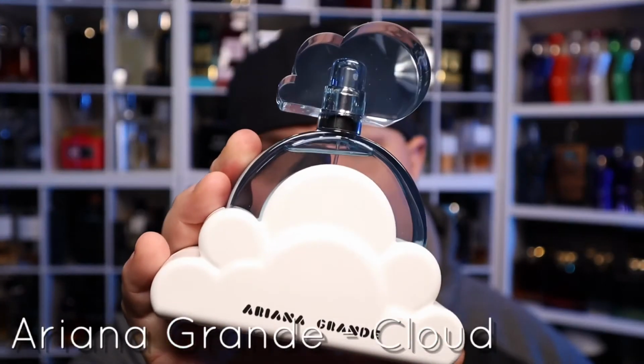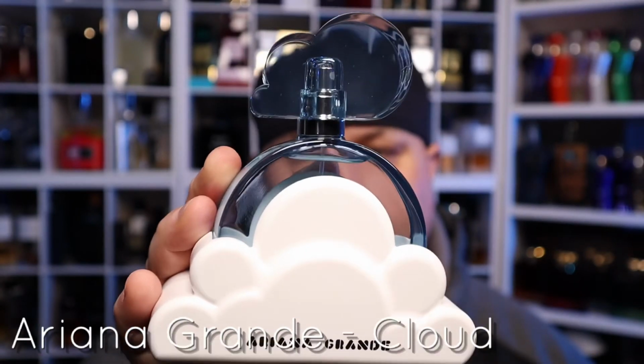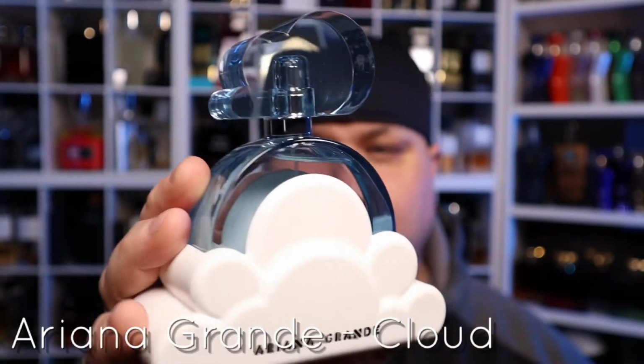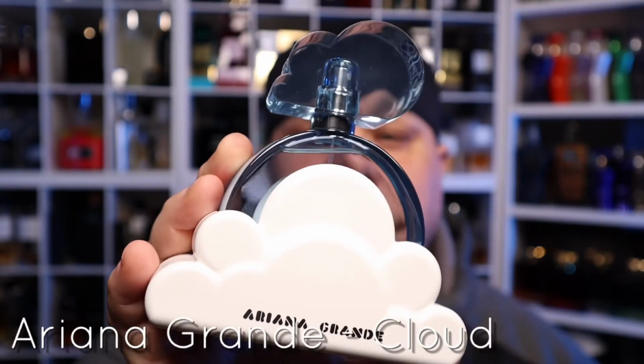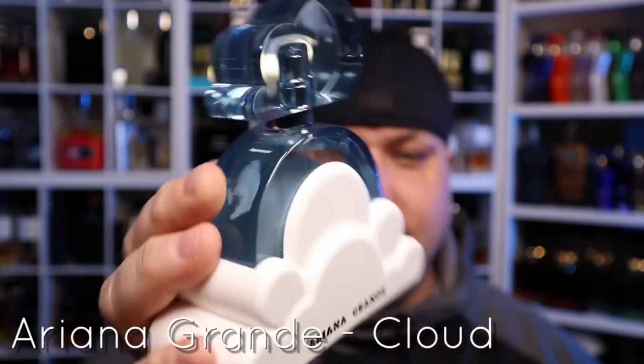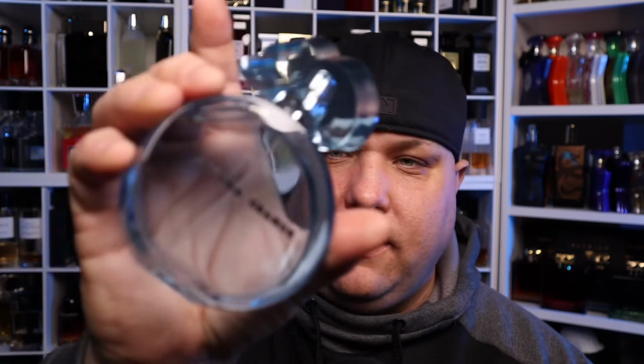Ariana Grande, Cloud. Come on. It looks like a cross between a Care Bear movie and any type of corny joke you could make about the word cloud. With that being said, I actually like the bottle. I like the design. And if it was just for youthful people, in a sense, like my kids who like it a lot, my 14-year-old, 11-year-old, here's what it looks like out of the cloud.